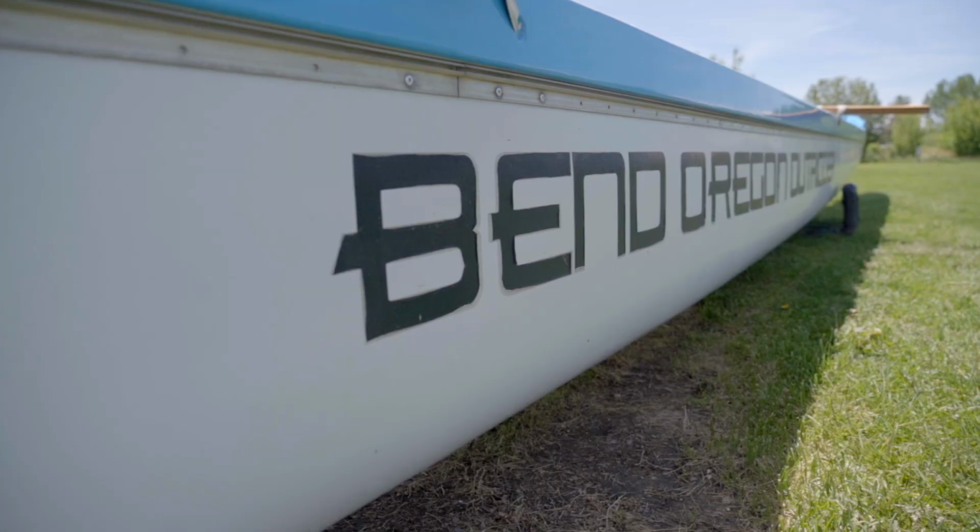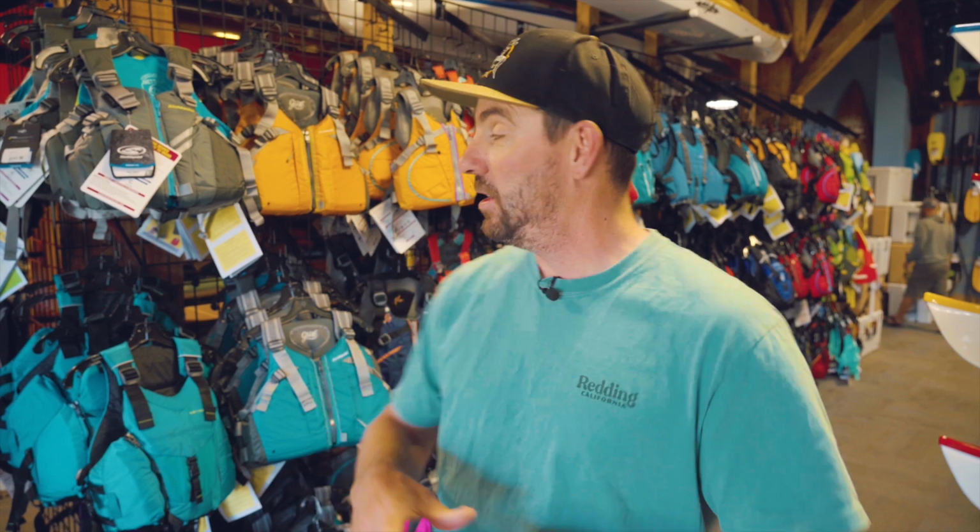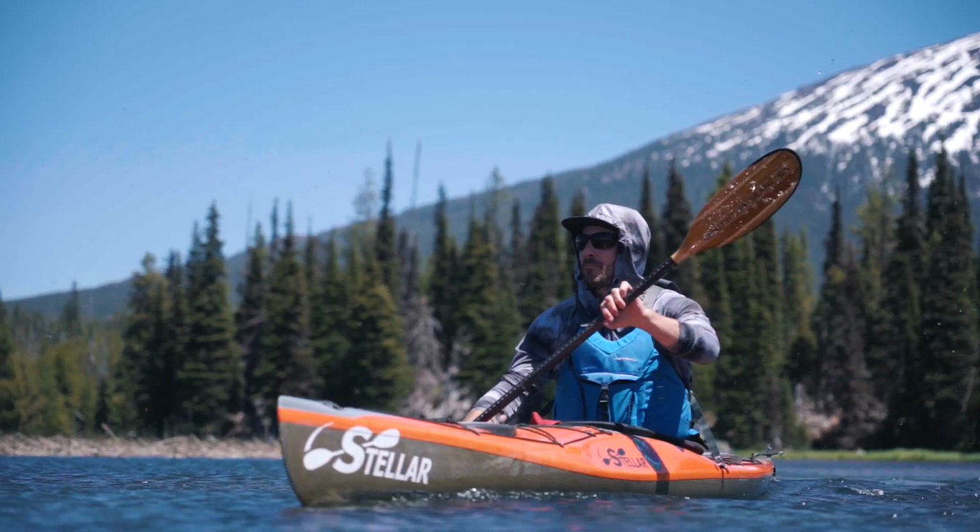Today we're going to do a little PFD shopping. We're at one of my favorite shops here in Bend, Oregon, Tumalo Creek Canoe and Kayak, and you can see they have a full wall of life jackets. So I'm going to try out a few different ones. I'm looking for something that's low profile for me, something that's going to work in my recreational kayaks as well as my sea kayaks. Just kind of a one jacket that does it all, nothing super specific. So we're going to try a few on, see what I like, see what I don't like, and then maybe educate you guys on different styles along the way. So let's go check it out.